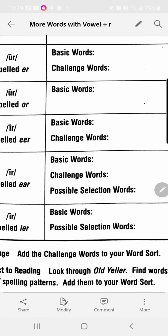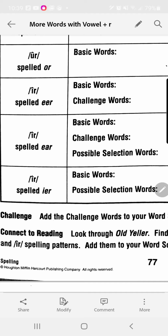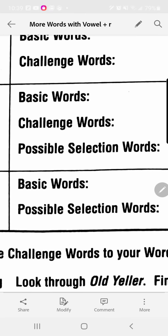Okay, last category of words that make the ear sound, this time spelled with an IER pattern. Okay, let's look at our basic words. We only have one left from that pattern, and that is pier. And pier in this case can mean a place where you can go out for fishing, usually made out of wood. You go out there, you stand out there over a lake or river, stream, on that pier, and you fish. Okay, it could also be a place where you dock boats.